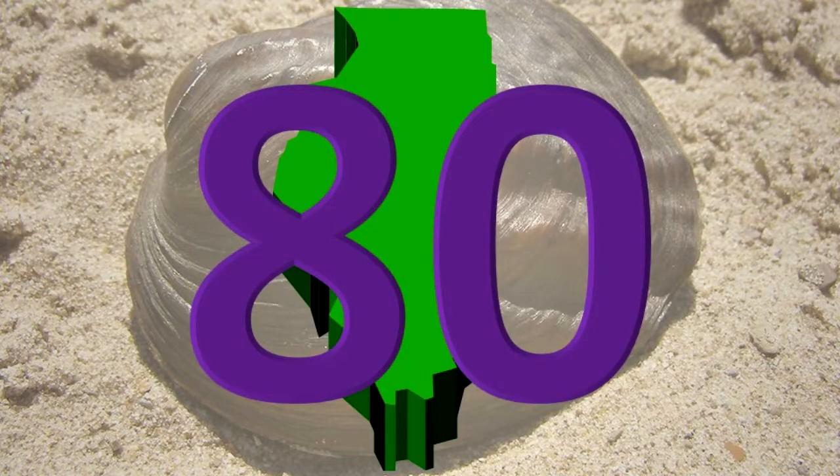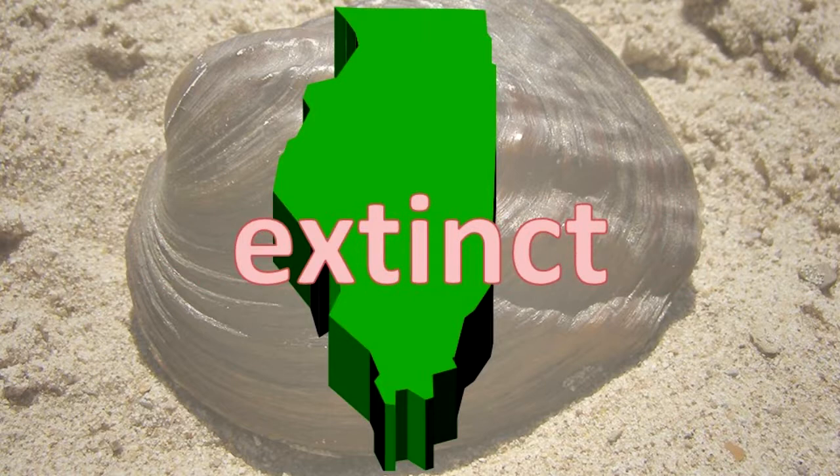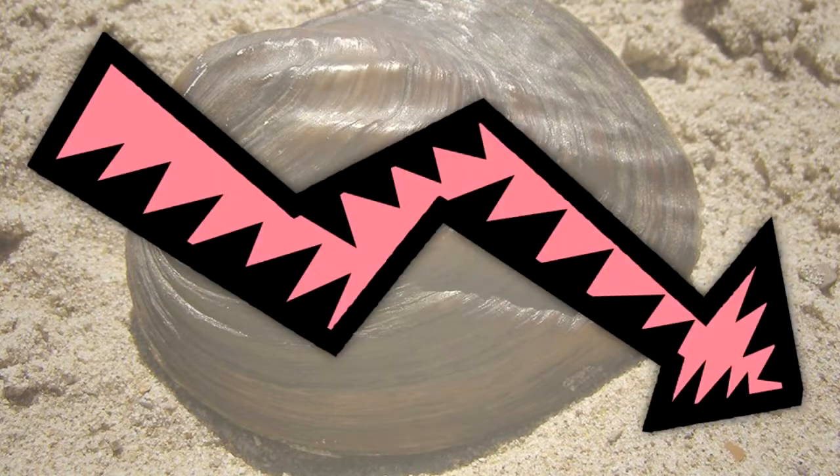There are 80 species of mussels native to Illinois. More than half of them are endangered, threatened, extirpated, or extinct. Mussels are very sensitive to changes in the environment. Mussel populations have been declining due to habitat loss, siltation, pollution, and competition from exotic species.